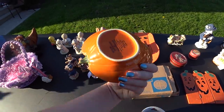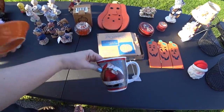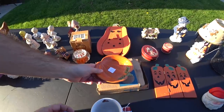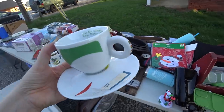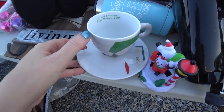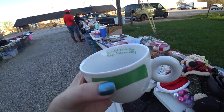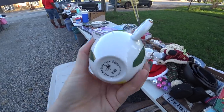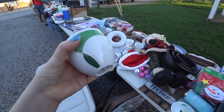Is this a Pampered? No, that's not what's in there. It is Pampered Chef. Oh, it is. It's just a pumpkin bowl. It's a plate. More pumpkin seeds. Well, this is from, it says Expo 2015. Well, no. That says 2015. Might be when it was made. Oh, there's some sets.